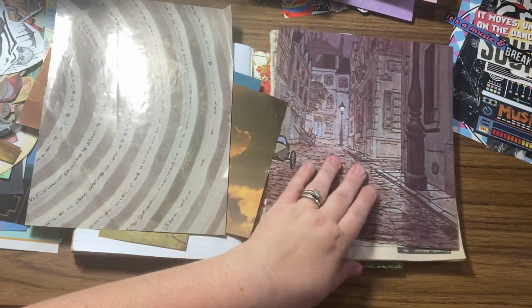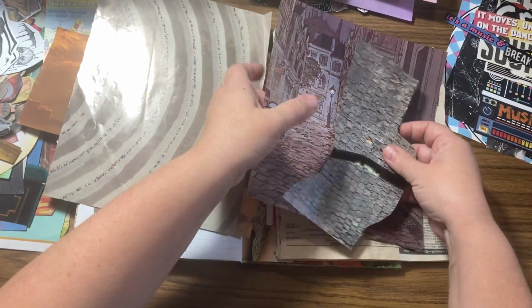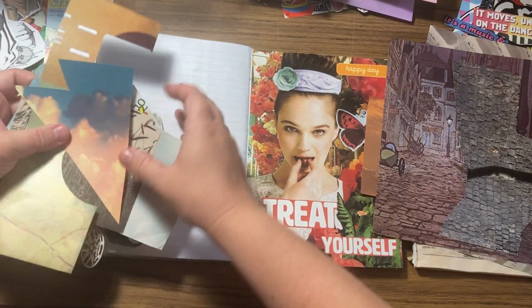And then this is from a Disney book, I believe The Aristocrats. But I love the cobblestone streets. Again, cobblestone streets. So I think I will work on that page right now.